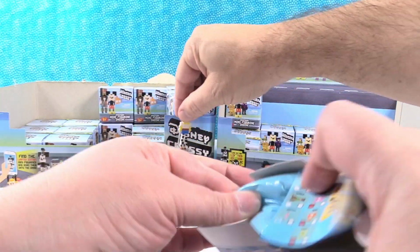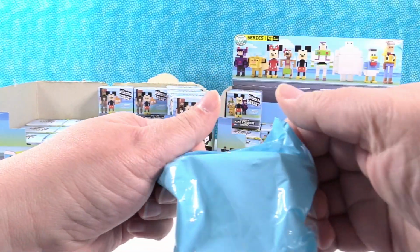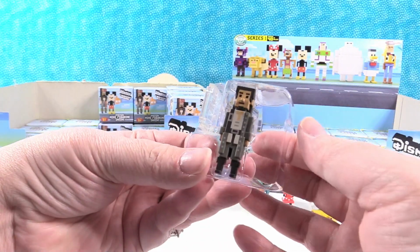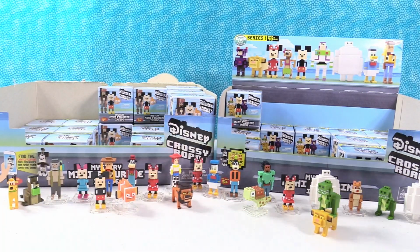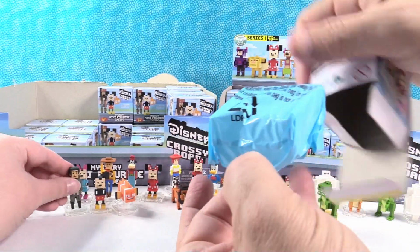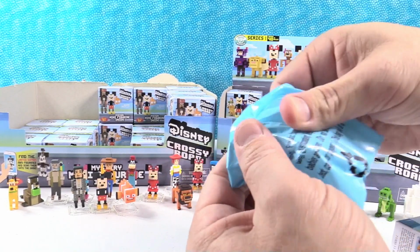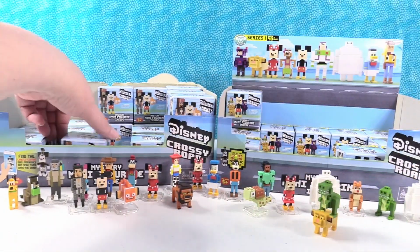Okay, these hurt your hands when you're trying to open a bunch of them fast. A little bit, yeah. Okay, we have... Oh, is this Will Turner? Will Turner. There is Will Turner. Not too many Pirates ones so far. No, only Will and Mr. Cotton. We don't get Jack Sparrow. Hardly ever. Yeah. There's a duplicate of Woody.